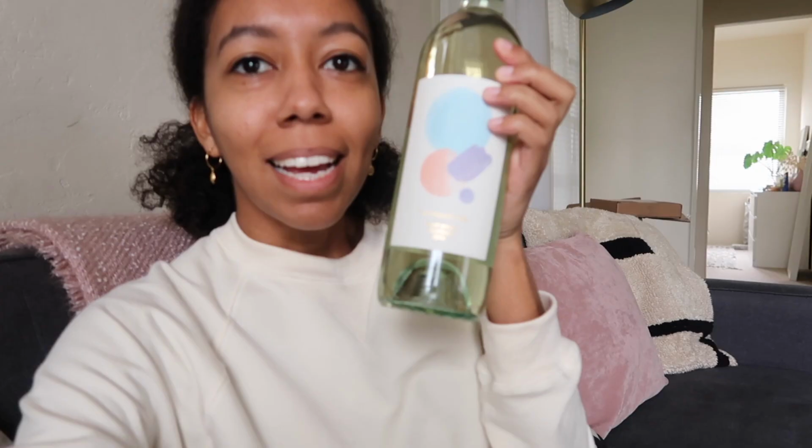While I was at Target, I not only got toilet paper, but I also got some more Pinot Grigio because, you know, just the necessities. And I basically just picked this one out because it has a really cute label. Can you see that? Yeah, I just really like the design on this, which is pretty much how I choose all my wines because I don't know anything about wine. I will get into that later.